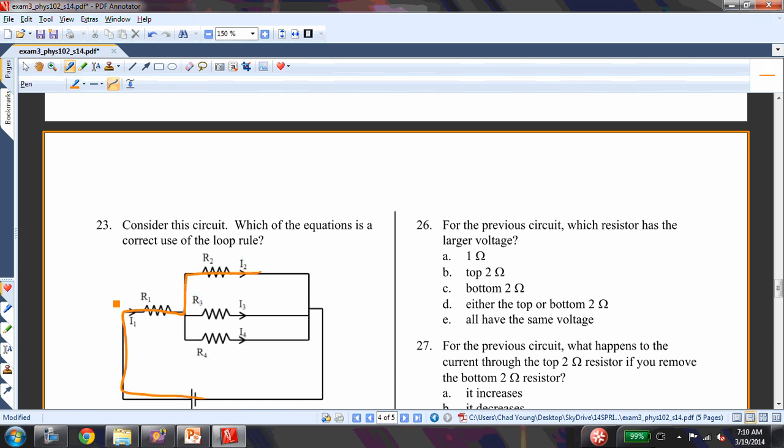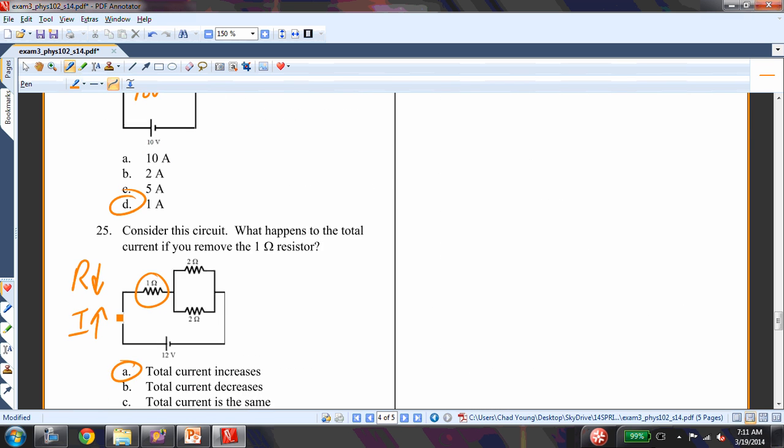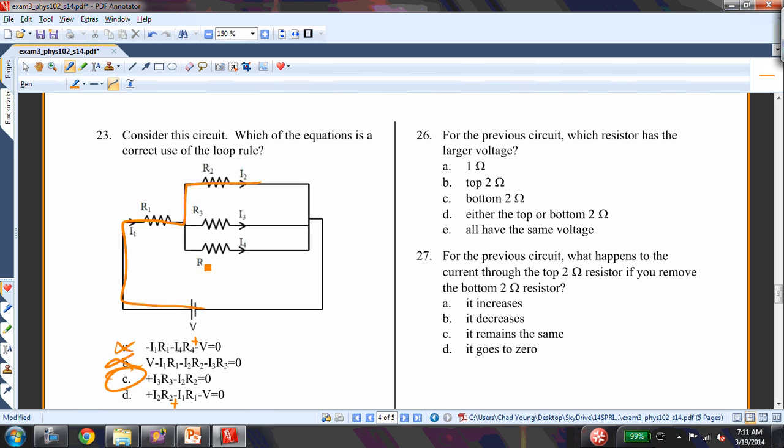And for the previous circuit, which resistor has the larger voltage? Well, let's see. I think they have all the same. So if I combine these two, I get a 1 ohm resistor. That means I'd have 12 volts here and 12 volts across that 1 ohm resistor, which would give me 12 volts and 12 volts there and there. So I do have the same voltage across all of them. So E is the right answer.